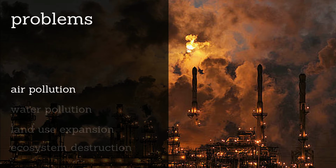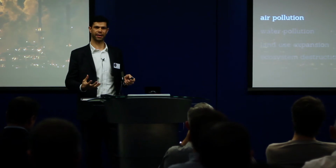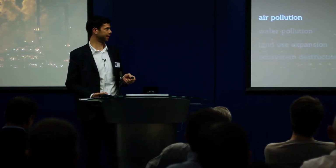The first is air pollution. You'll see on screen this is a giant factory that turns tar into oil, which is one of the sources of petroleum used in our vehicles. It has huge pollution problems up into the atmosphere.